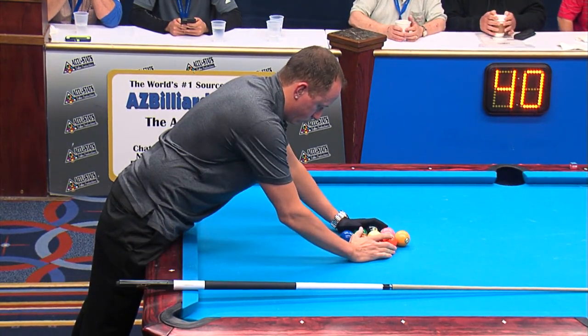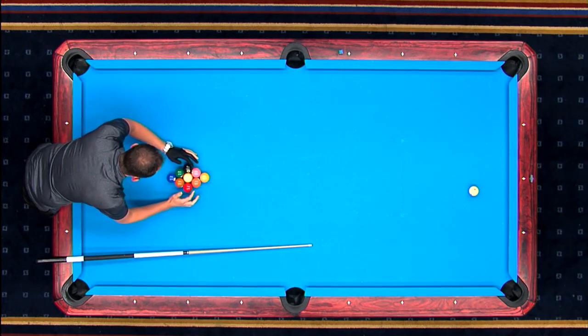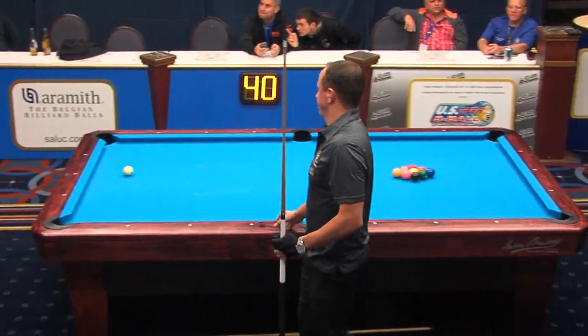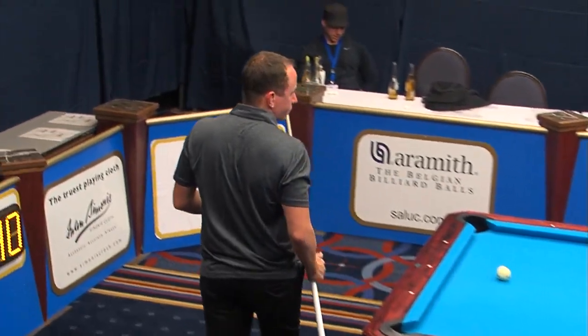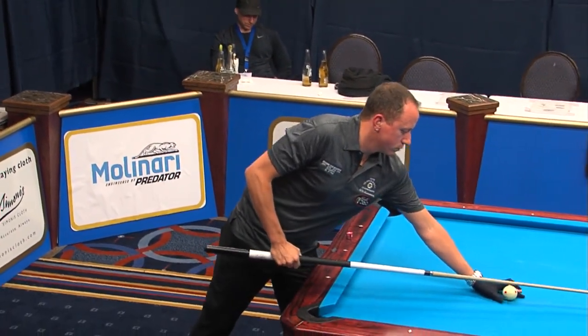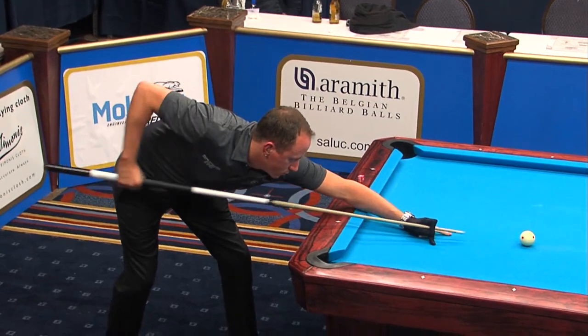Yeah, this is one of the feature matchups here in the late stages, third round winners bracket. These guys have already been tested a little bit. Bergman has won his first two matches by scores of 11-1, so we know he's playing well. Van Boening, you played a real good match here on the TV table, night one.